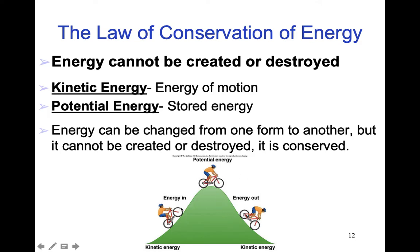And that has to do with these guys. So here's the dude on the bicycle riding up the hill that I mentioned earlier. So here at the bottom of the hill, we put energy in. You're converting your energy into potential energy. So your energy in goes to potential energy.